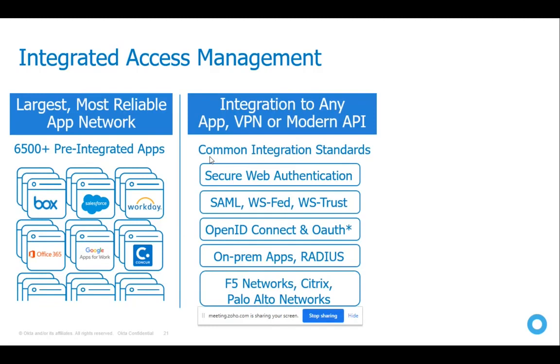Okta's Secure Web Authentication, or SWA, is a proprietary authentication method for form-based login. Most applications will have form-based login, if not an authentication method like SAML, which is the most important and widespread web-based federation protocol today. Then WS-Fed and WS-Trust are protocols pushed by Microsoft, even though they are adopting SAML more and more. Then OpenID Connect and OAuth are modern, mobile-friendly federation standards. We are expecting OpenID Connect to be the next SAML, which right now is still the most popular.